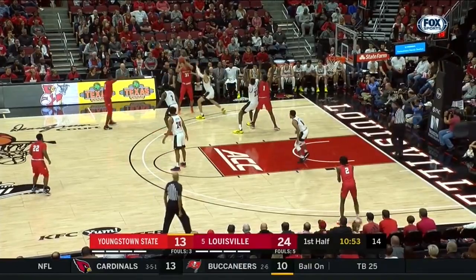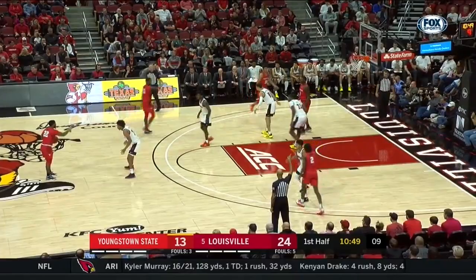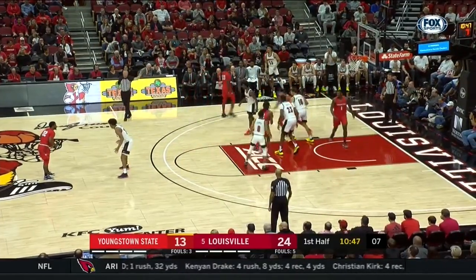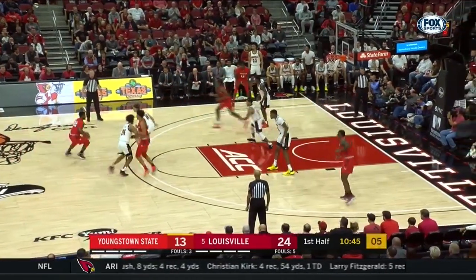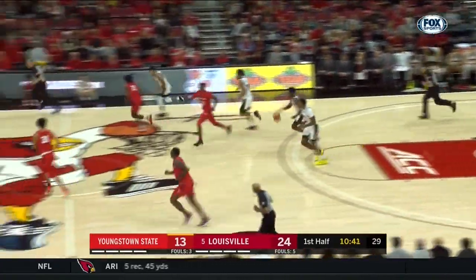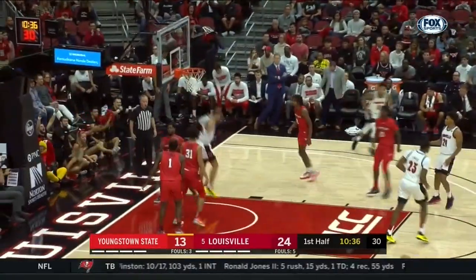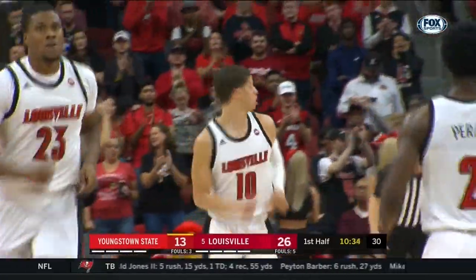Inside of 11 minutes to go in the first half. They're just switching everything out on the top. Youngstown State can't get any room to breathe. Morgan glances at the shot clock, down to four. He'll take a three and hit the front rim. And Williamson on the business end.